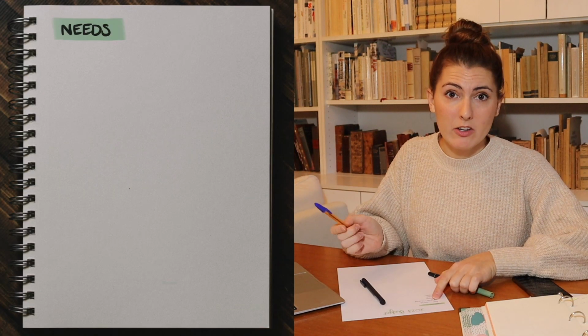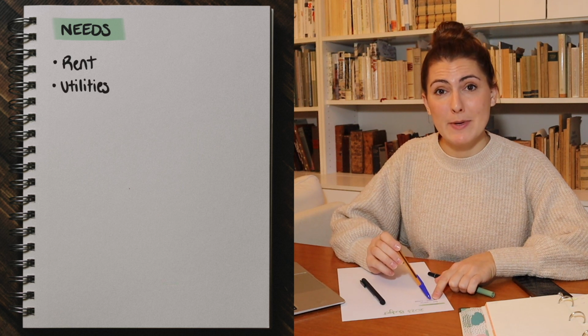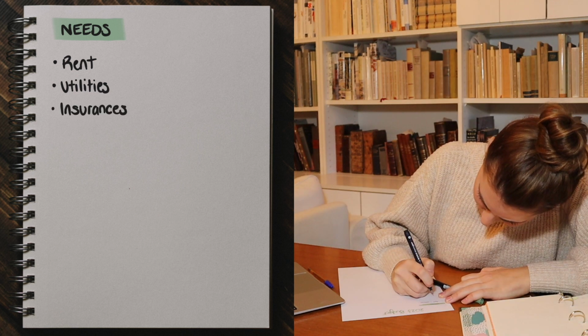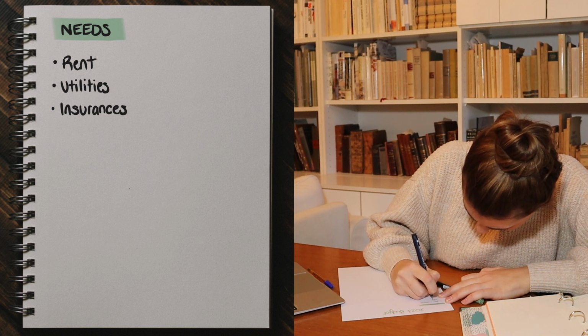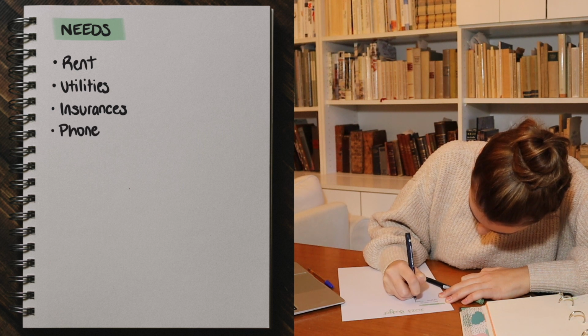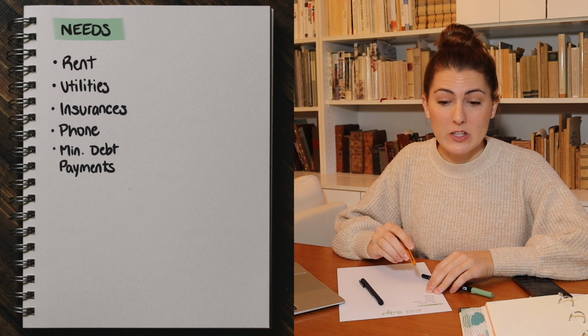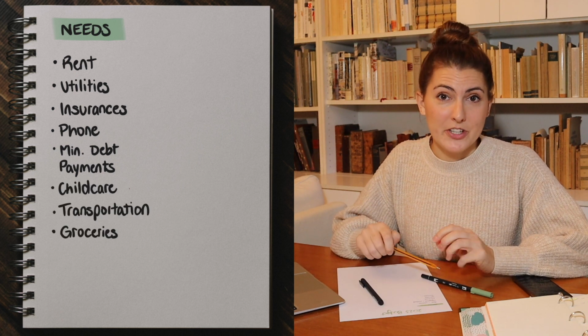So for the need category, we will include our rent and utilities. So what are we expecting to pay there in the next year? We'll include all insurances that we have, also the yearly insurances. So I'm going to write down a monthly amount, and then I'm going to write down a yearly amount for the ones that are yearly. I will include the phone bill because that's a necessity. You should include any minimum debt payment that you have in there as well, childcare if you have any costs there. And now we're getting to transportation and groceries.